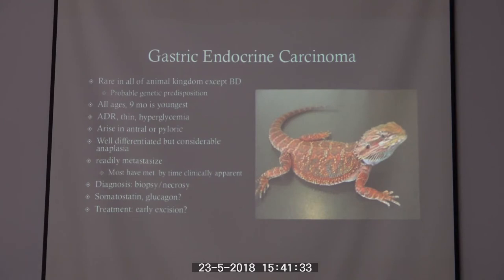Now, why the hyperglycemia? Well, of course, we were thinking that because it's an endocrine tumor and it's associated with hyperglycemia, it must be a glucagon-producing tumor. In other words, a tumor of alpha cell origin. But it turns out that, provided our immunohistochemical markers were correct, these are somatostatinomas of delta cell origin. And interestingly enough, somatostatinomas in humans are associated with hyperglycemia as well. So it fit. And so we think these are somatostatinomas.